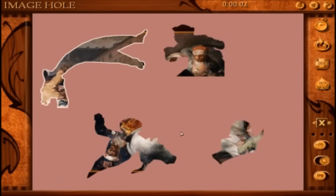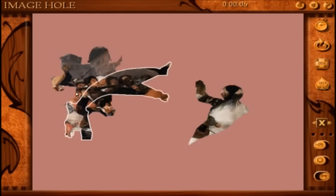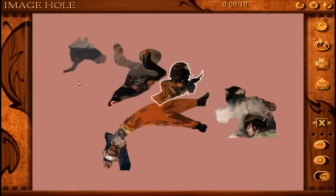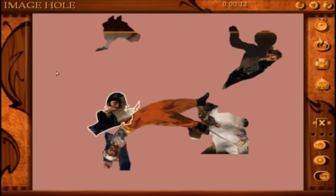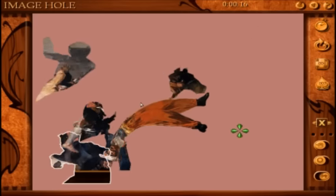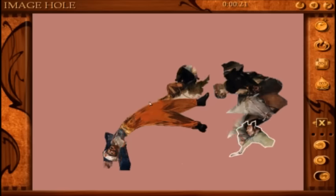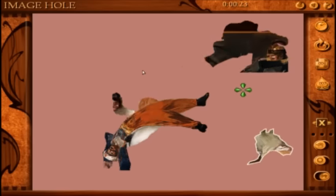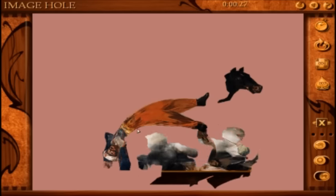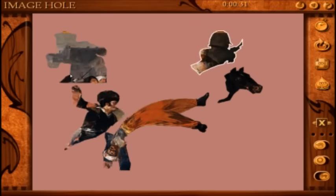Luckily, if you're playing this game normally, you do not have to solve a single image hole in the entire game. There is no puzzle piece hidden under them. Another thing, it doesn't really make me appreciate the art that much, like certain other puzzle types would. I mean, it might help me see negative spaces, but there are other puzzle types that do that better.